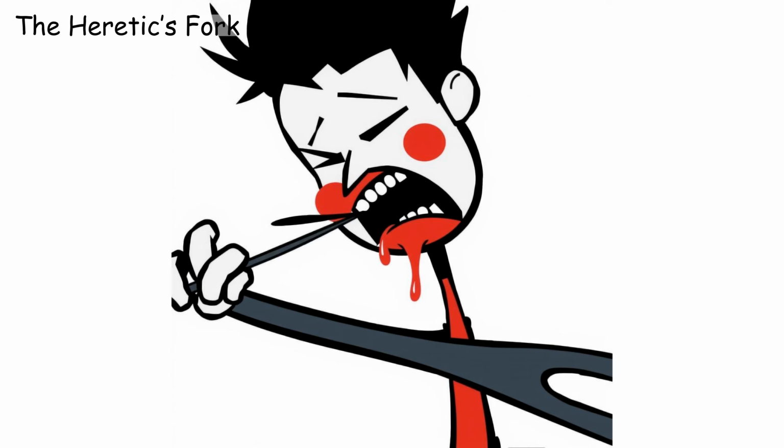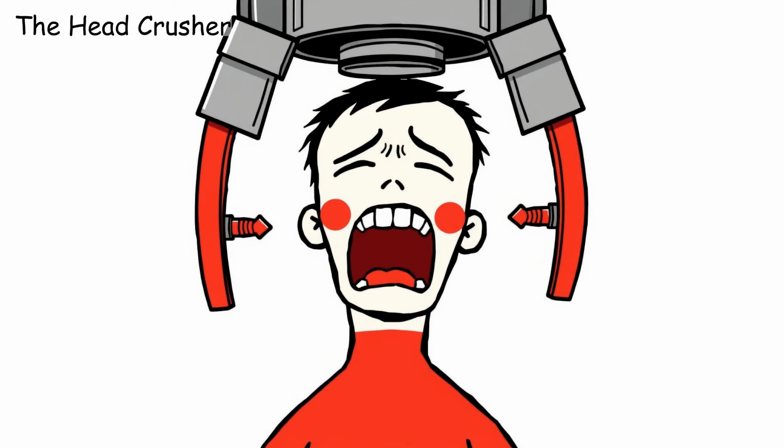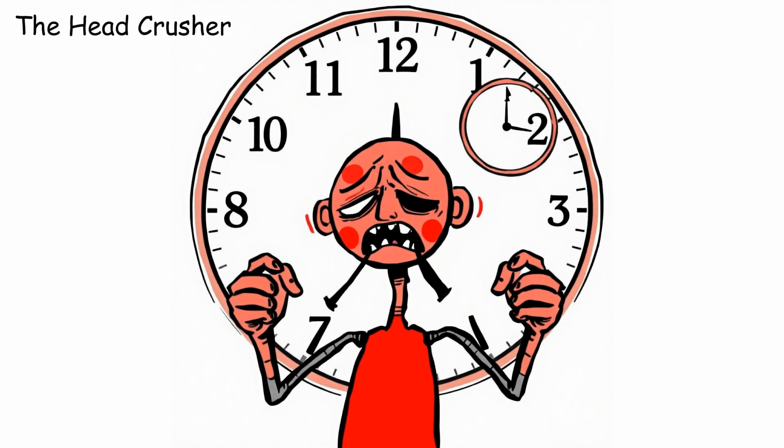Placed under the chin and sternum, any attempt to relax would drive the spikes deeper into flesh. The Head Crusher. Starting with shattered teeth and ending with extruded brains, this device demonstrated medieval engineering at its most horrifying. The slow compression could take hours.